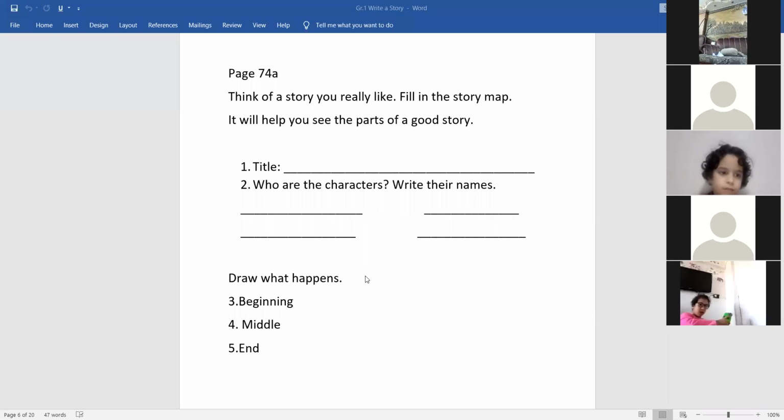Okay, so what are we going to do now? It says here, think of a story you really like. Fill in the story map. So now we're going to fill in the story map about one of the stories that we read.